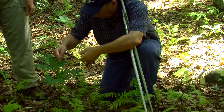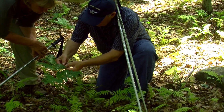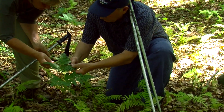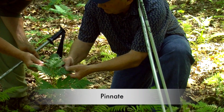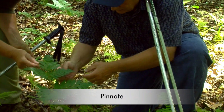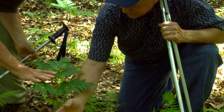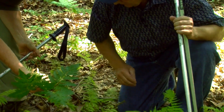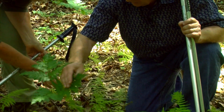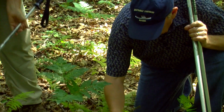And off this main shaft, you see there's different pinnae. I think these are called pinnate, each of these. And this is different. This, I believe, is an ostrich fern. It has that wispy look. A lot of times you can see the spores underneath. They show themselves as brown. Maybe it's the wrong time of year.